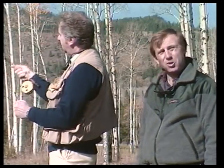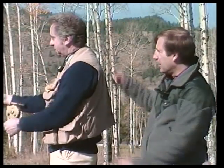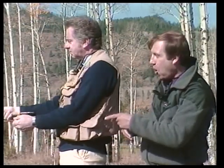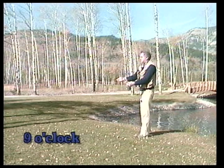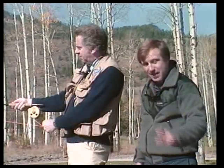Now it's time to set up the basic cast. We're going to put Dan in the middle of a clock and make his rod and his arm part of the hand of a clock. Right now it's 9 o'clock. Everybody understand that? 9 o'clock.